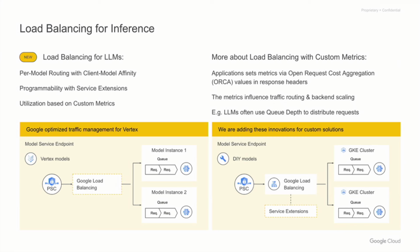We have service extensions that we can use to actually program functionality in here. But the more interesting part is that we have metrics that give us the utilization of the model and the depth of the queue of requests. Based off of that, we can optimize the latency that we get as we service requests across multiple instances of the model.